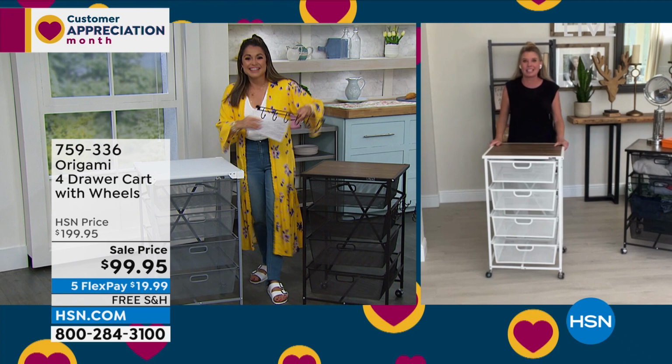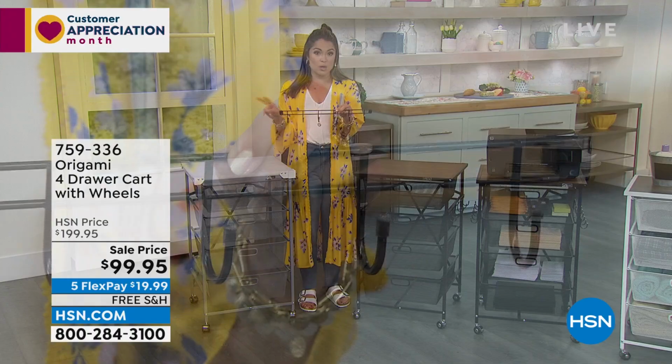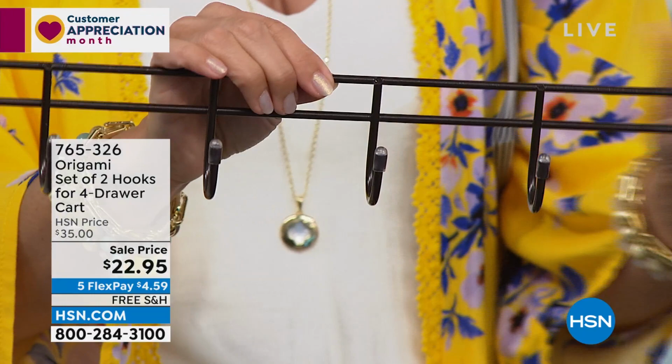Thank you so much. Hey, I wanted to give you a closer look at these. This is a two-pack, one set of two hook bars that you can pick up as an extra little add-on if you want to. Look at that, only $22.95 for both of them. $4.59 on a FlexPay if you want to drop this in your cart, and free shipping.